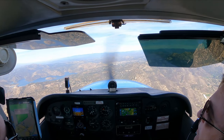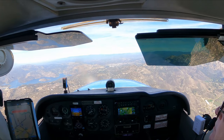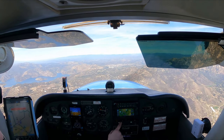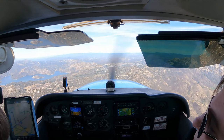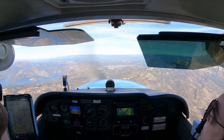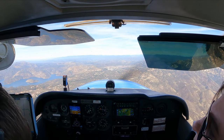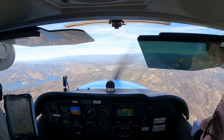3500. And, yeah. Verona Tower, Skyhawk 5150 Delta, 9 miles to the west, inbound for touch and go with Sierra. Don't forget to get the ATIS first. Yep. Switch that over. Use caution for coyote and bird activity in the vicinity of the airport. 5150 Delta, Verona Tower, enter left downwind, runway 27, report 4 miles west. Be advised, west transient ramp. Left downwind, runway 27, report 4 miles west.